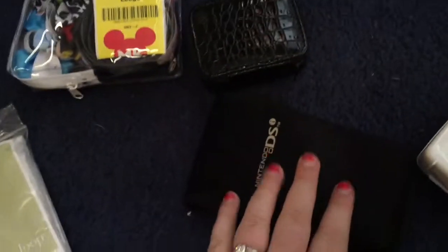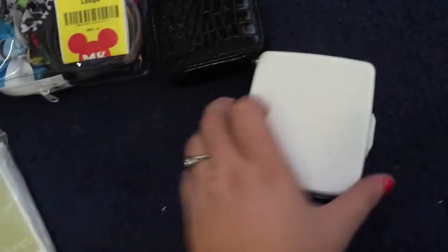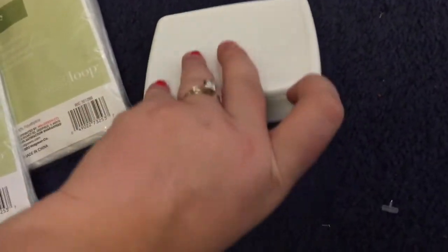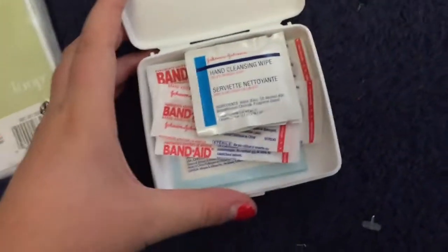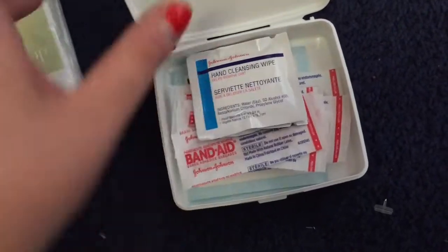I have my vlogging camera, which is in my Nintendo DS case, and extra SD cards for that. This is just one of those travel mini first aid kits. It's got some alcohol pads and band-aids, gauze, stuff like that. I always like to keep one of those on me.